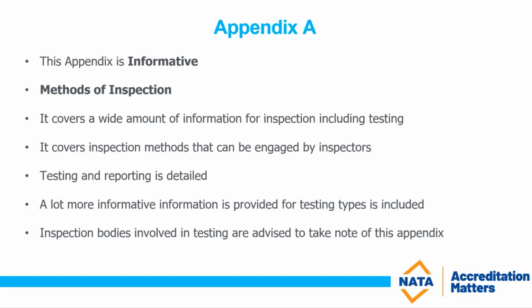Inspection bodies involved in testing are advised to take note of this appendix. And this actually does, I think, answer some of the question that I've just addressed previous to this slide. So it should hopefully help inspection bodies to get a resolution using NDT techniques and other inspection methods. So any questions in relation to that slide? No questions at the moment, so I'll go to the next slide.